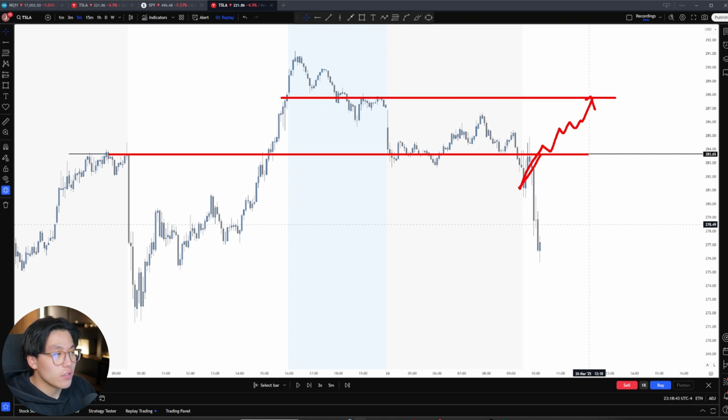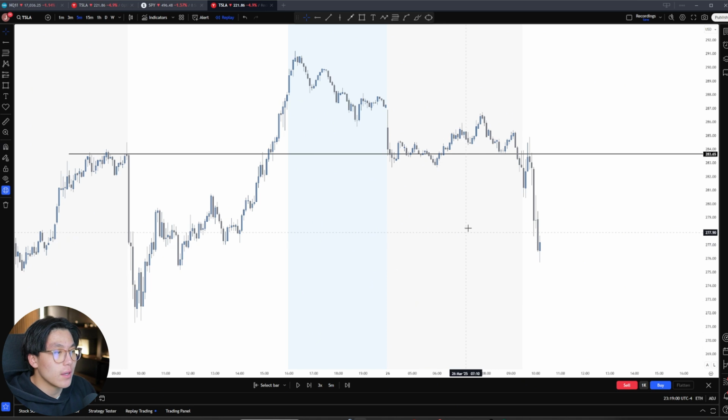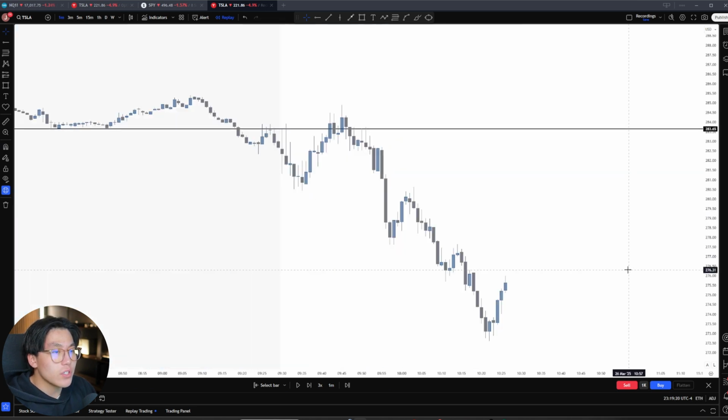If we reject off your 283, we can see this push back down in towards your previous day lows, which is all the way down towards your 272. Now let's go on to the lower time frames. As you can see here, now we're on the lower time frames. We have our key pivot point drawn out, which is our 283.